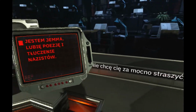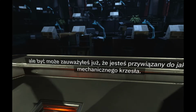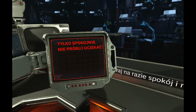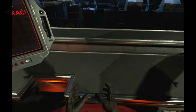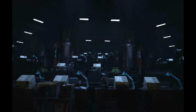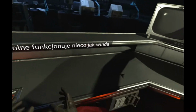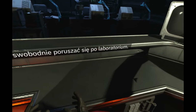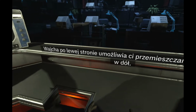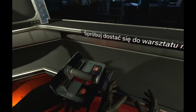So, I don't want to scare you, but you may have noticed that you're currently tied to a mechanical chair device. Now just stay calm and trust me, okay? Hello. The control chair functions much like an elevator, allowing you to navigate the lab comfortably. You can travel up or down using the controls on your left. Try to make your way to the repair bay.